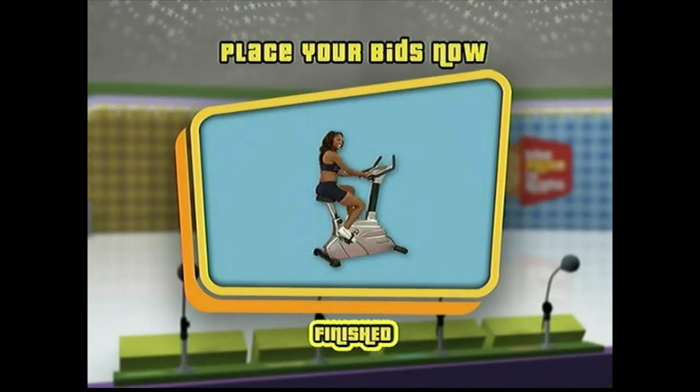All right, Peach, what is your bid? $1,000. Rosalina. $1,001. Ice Luigi. $500. Blue. $1,100. And the actual retail price is?